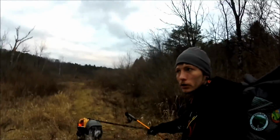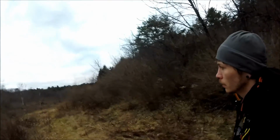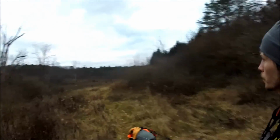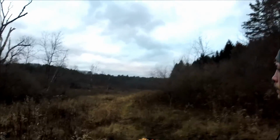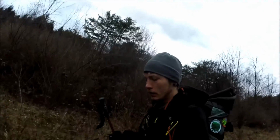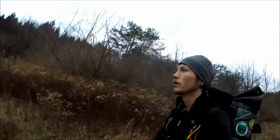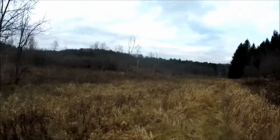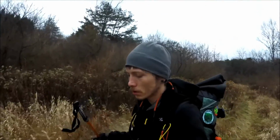Well, the trail changed pretty quickly. Just got to this opening meadowy type area. It's pretty cool. Pretty cool to be able to see out a little ways. I did see a few white-tailed deer running away from me earlier. I think there's a hawk flying by right over there. I had a hawk fly right in front of my car yesterday on the way here.